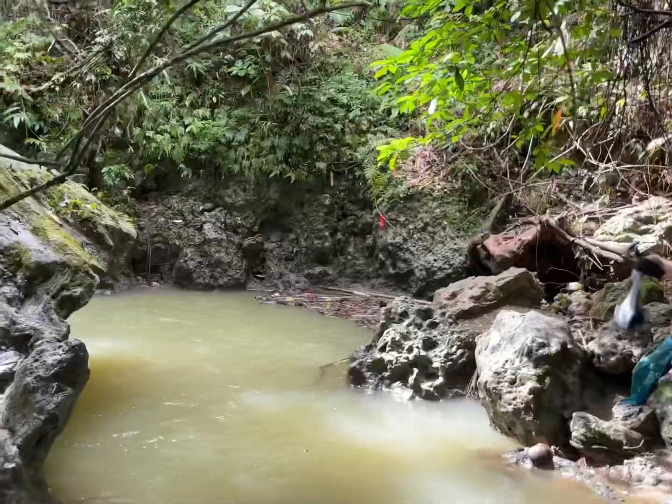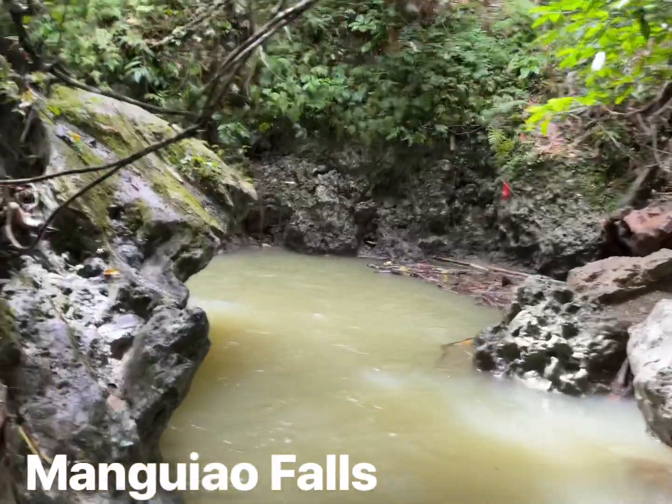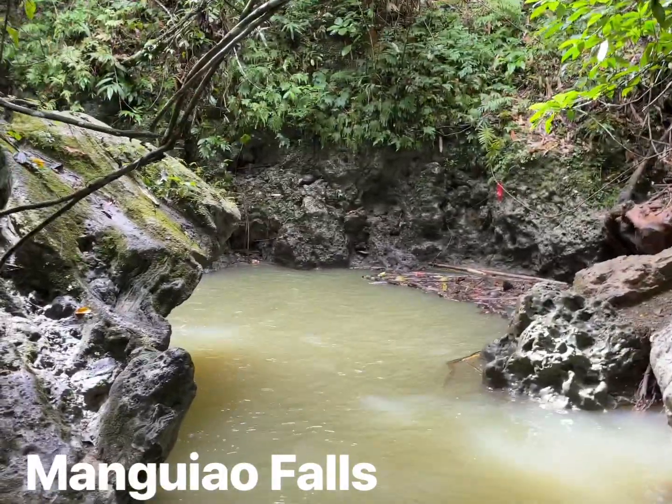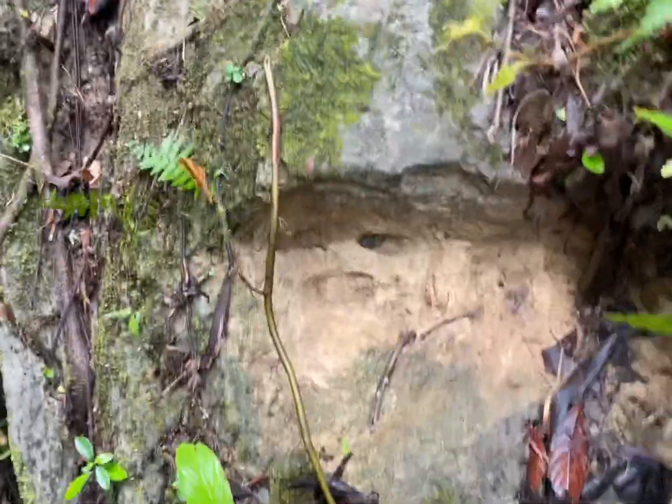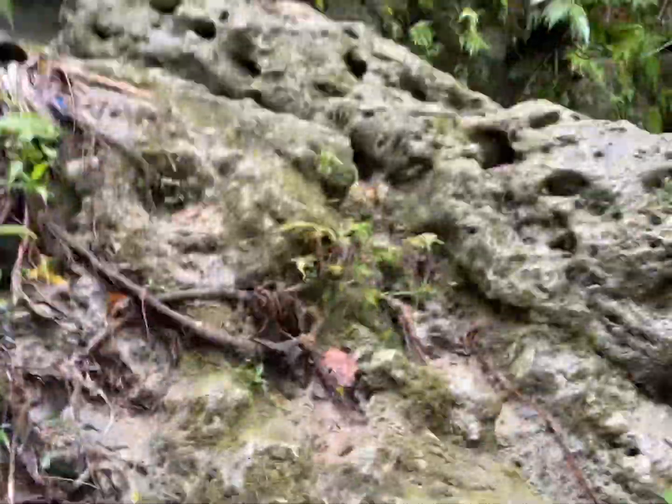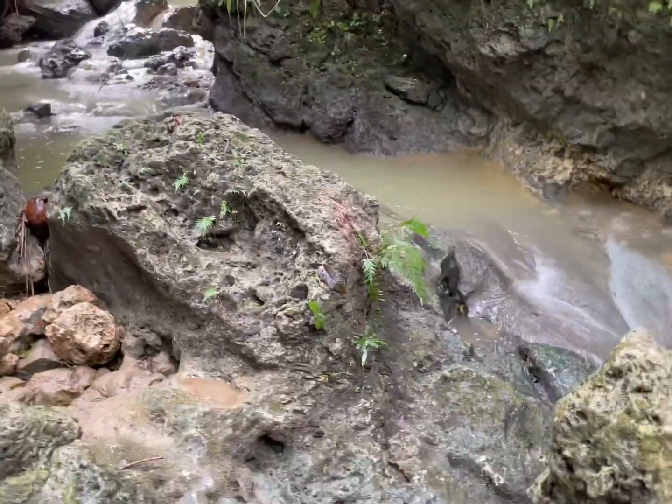So let's check out this big pond, the second drop. The pool looks like this now, not clear, because of the rain. This is the back part. It's nice stairs. This is the second drop of Manggiao Falls.